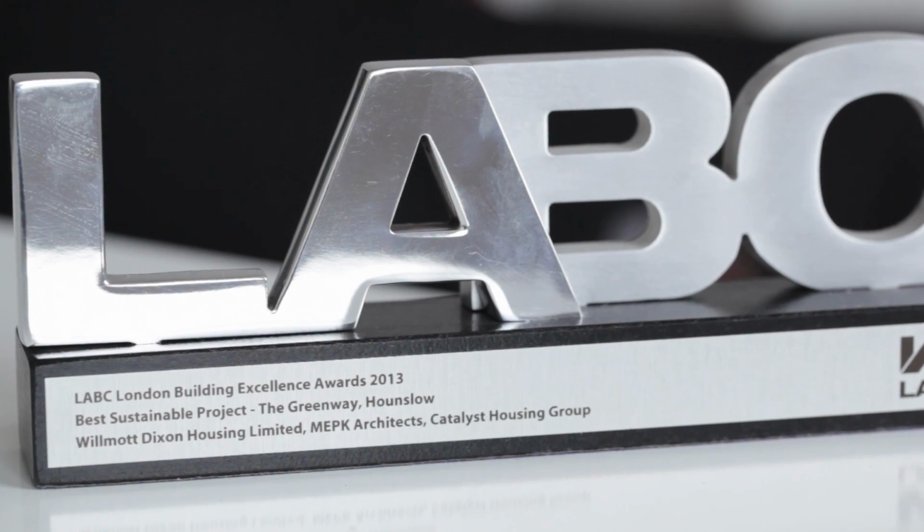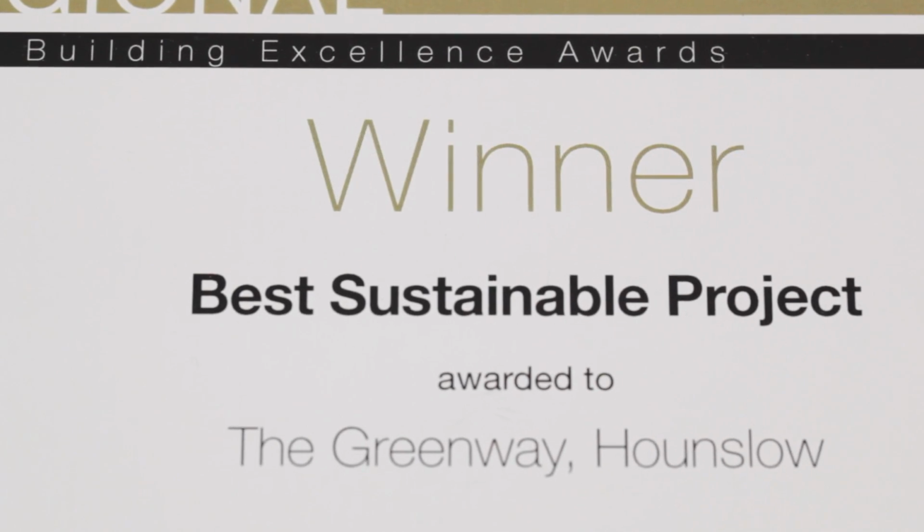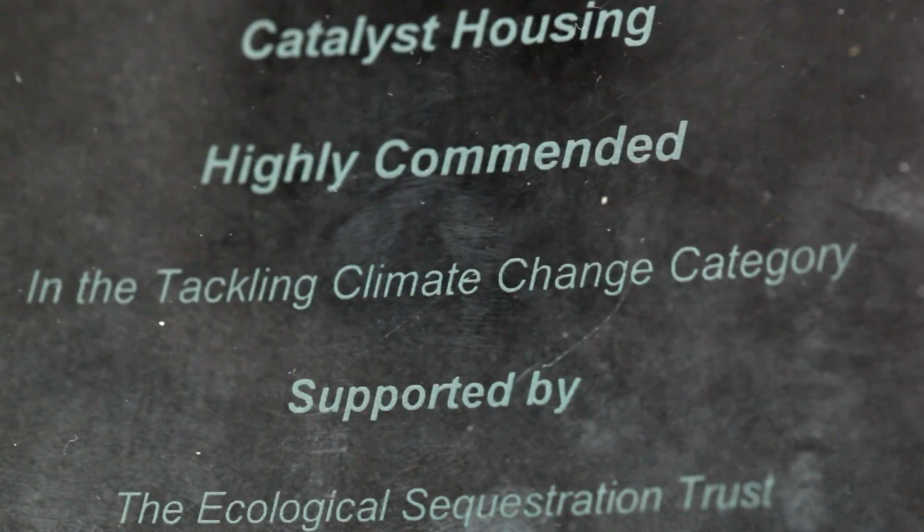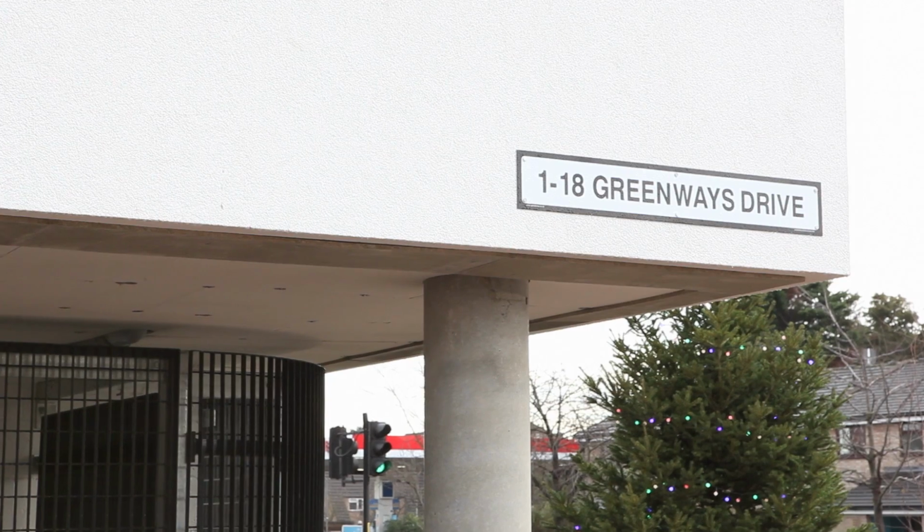Well, Greenway has been remarkably successful in winning awards. We've won 2 awards as Best Sustainable Project. We've also won 3 commendations from the City of London Sustainable City Awards. It's a great achievement to actually win these awards, and it's testament to the vision that we had when developing this site on such a problematic location.